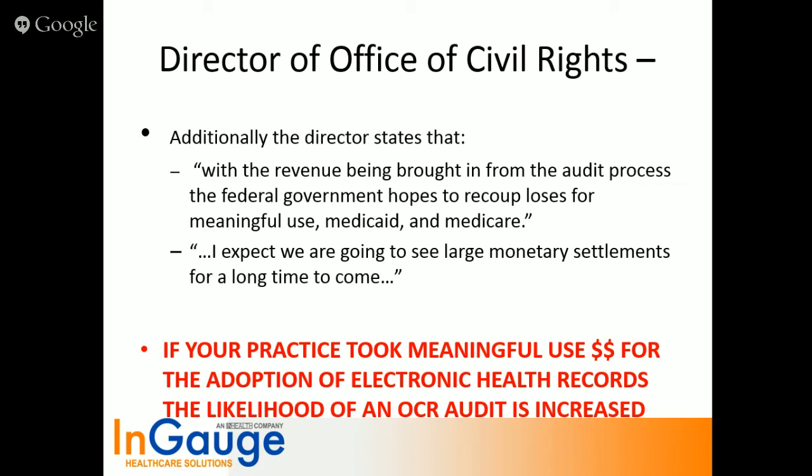With the revenue being brought in from the audit process, the federal government hopes to recoup losses for meaningful use Medicaid and Medicare payouts, because the government will pay you money to implement electronic health record systems. Once you do that, they will audit you, trying to take the money back if you're not using it in a meaningful way. He also quotes, I expect we are going to see large monetary settlements for a long time to come. Just a little disconcerting there.